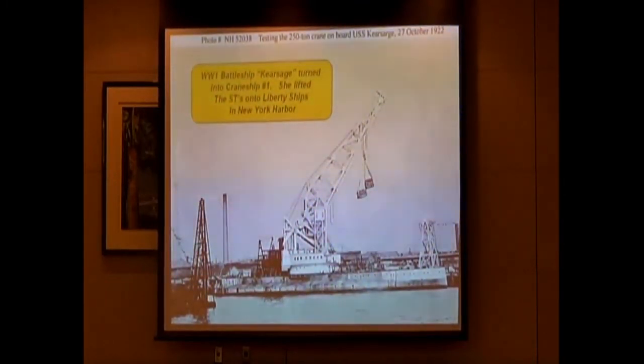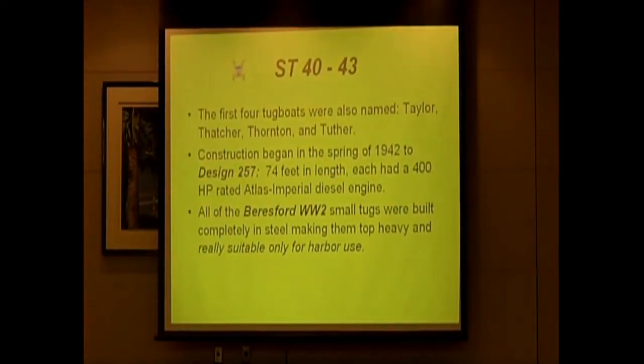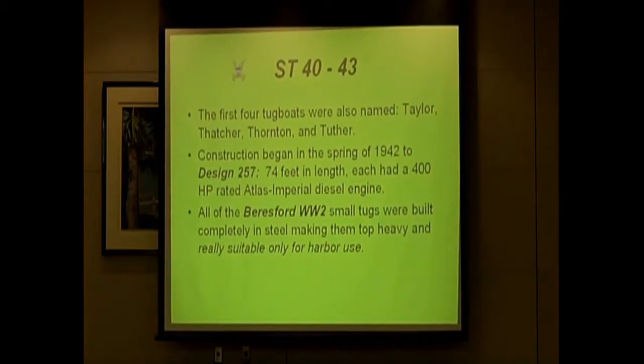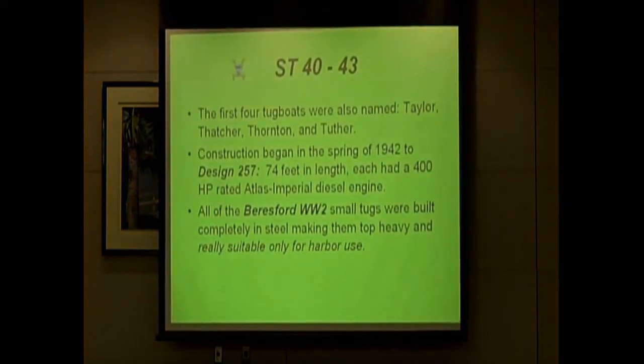Nice plan, right? Well, it didn't last. So let's start out and talk about these. The tugboat numbers were not sequential. If you had a batch ready to go, the Army would assign a number, ST, whatever. ST was small tug, makes sense. So what was an LT? Large tug. You guys are good.